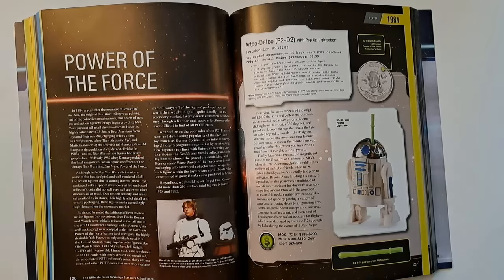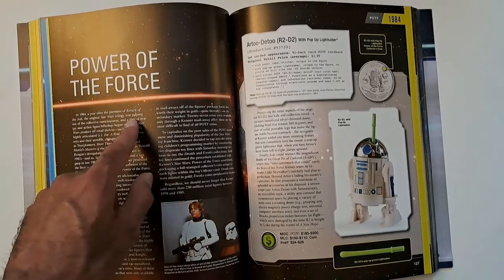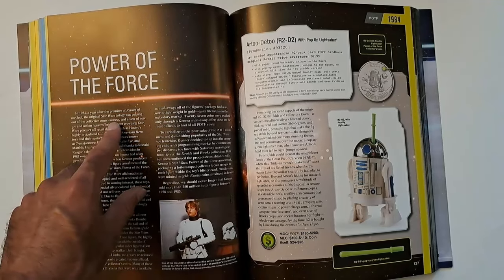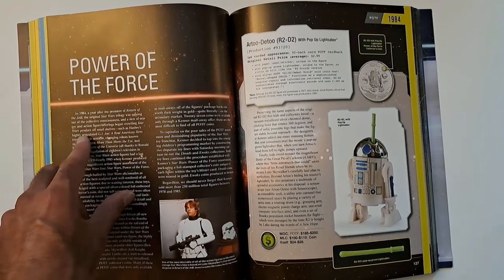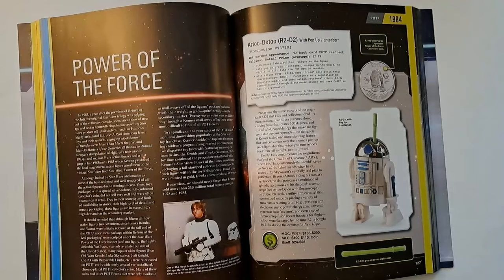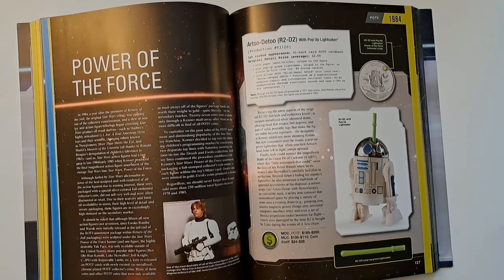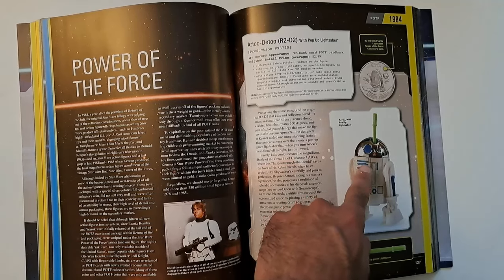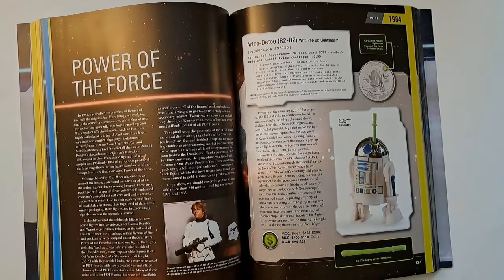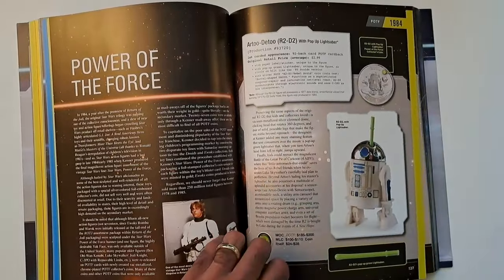So here's Power of the Force, 1984. A year after the premiere of Return of the Jedi, original Star Wars trilogy was passing out of the collective consciousness, and a slew of new toy and action figure offerings began crowding Star Wars product off shelves, like G.I. Joe, Transformers, and all sorts of stuff, He-Man, etc. But they tried, so they had the R2-D2 that can eject the lightsaber, like in the sail barge scene in Return of the Jedi, and they all came with coins as well.